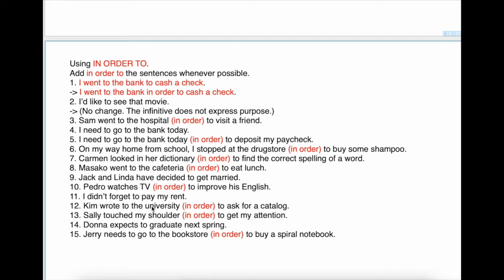Kim wrote to the university in order to ask for a catalog. This is the purpose. Sally touched my shoulder in order to get my attention. Omzuma ne için dokunuyor? Dikkatimi çekmek için. Donna expects to graduate next spring. There is no purpose, so no change. Jerry needs to go to the bookstore in order to buy a spiral notebook. This is the purpose. So in order to express the purpose, I use infinitive or sometimes in order plus infinitive. Same meaning.